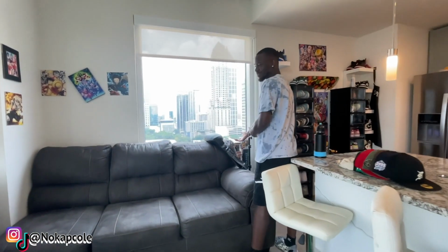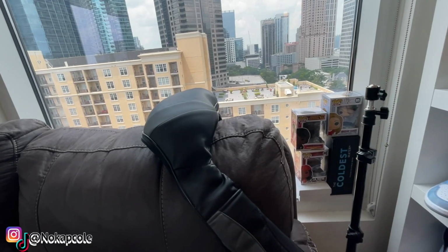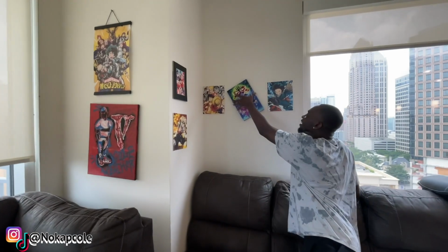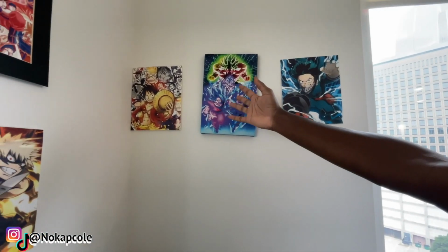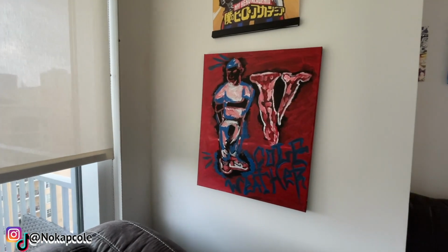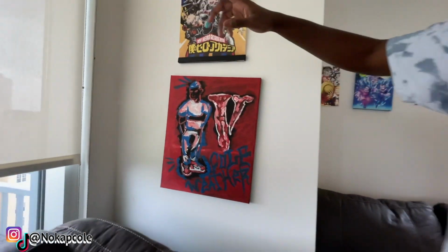We got some Funko Pops over here. I don't wanna get too close to the wall. I'll cut the wall, you know what I'm saying? Got the good Funko Pops right there. Oh snap, I never noticed. I just saw it. All right, y'all see it. So we got Midoriya. This is from the Dragon Ball Super movie. We got One Piece, Dragon, that's Goku. We got Bakugo from My Hero. We got this painting that my friend A$AP Herbs made. Y'all will also see he made some rugs for my sneaker room and bathroom. He's fine, talented. We got My Hero here.